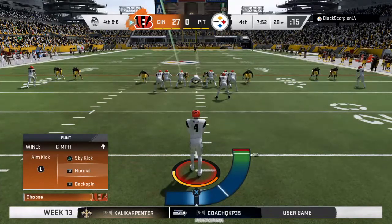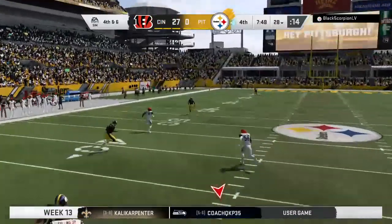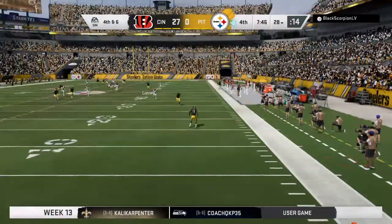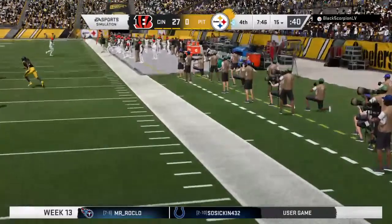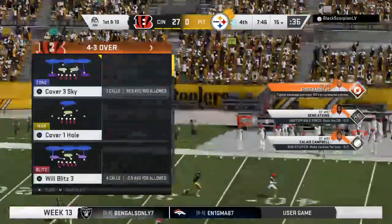In fact, before the game, he was talking to us, and he's like, hey, these pants make me look fat. And we said, nah, man, you're just a whole lot of guy. He is well over 300 pounds. He's a big man. At their own 15-yard line.